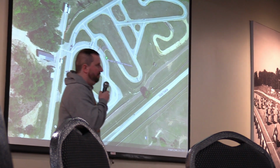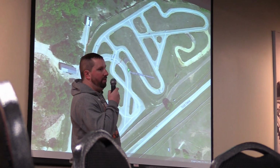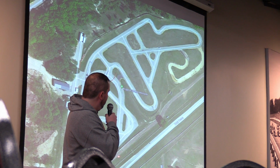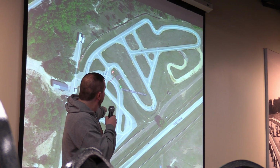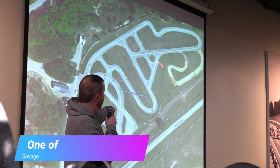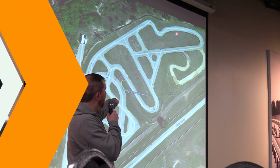Way at the bottom here, for this side, there's this access road. That will be where you guys are entering the course. Start will be down here. The general flow of the course will go up and around and up this hill. It'll make its way through this stuff, up to the U-turn here, and the finish will be up here.